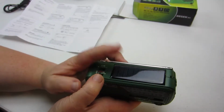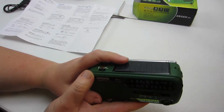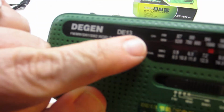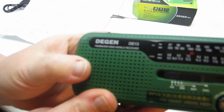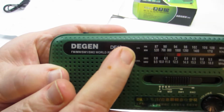So if you've got enough power, when you've got this on the battery setting, and if the sun is strong enough, there's a little light right there. It says on, and I can't seem to get it into focus, but it says on, and there will be a light right there that comes on.